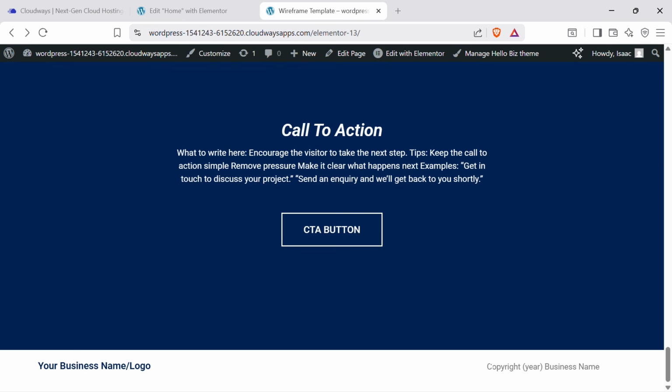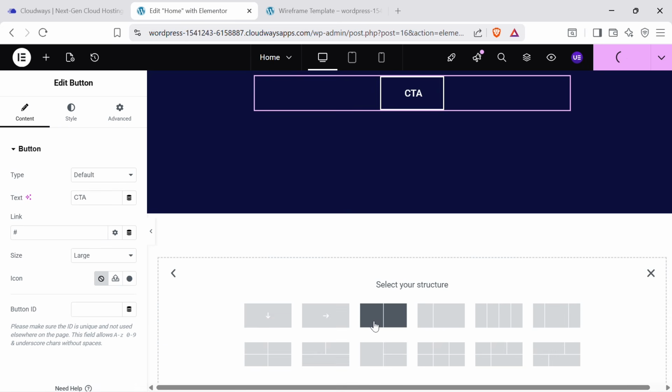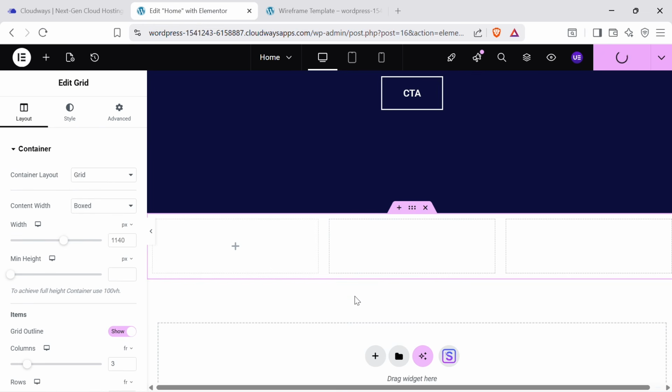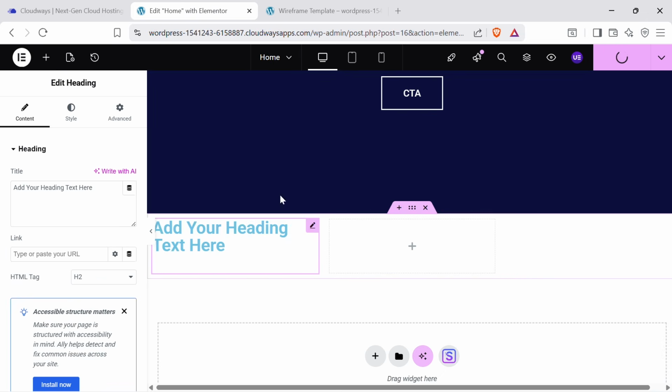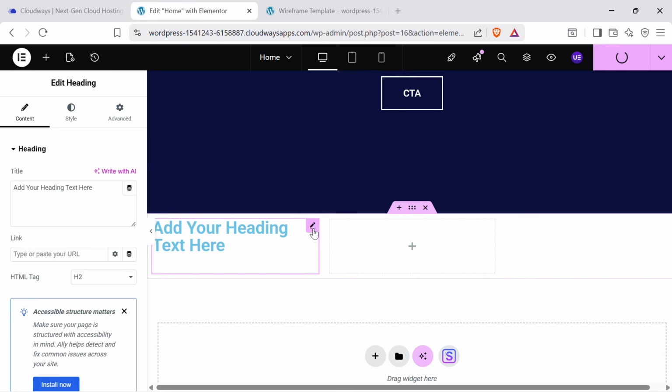It's just a 3-portion one. So all we're going to do is hit plus, and then you hit grid, then you go 3 here, like that. And then you're just going to put 1 in here as the title, which is name, business, logo, and make it a little bit smaller.